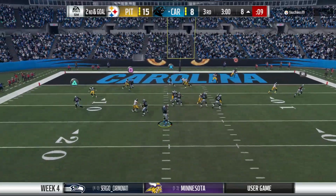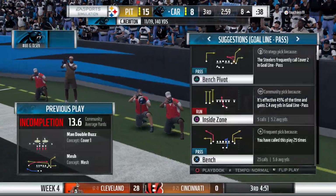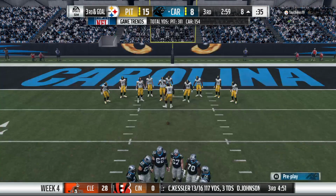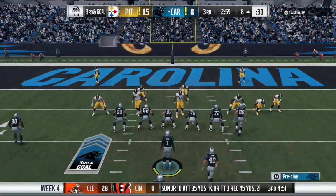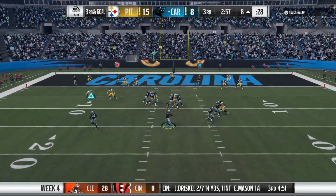Here's Newton now on 2nd down. And that one's going to be over everybody in the back of the end zone. It's incomplete. I'm going to need some help with this one. How did he miss him? Wide open in the end zone. He's not hurried. He's not hit. And somehow, incomplete? Yeah. What happened?